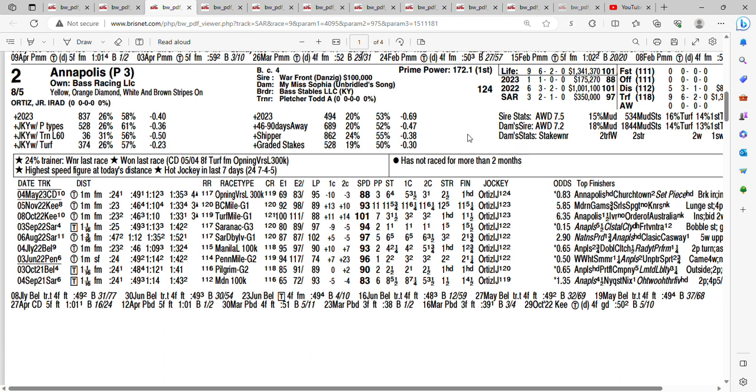He's a Grade 1 winner. Last time out at Churchill, off of several months layoff, he pulled out the win in a stakes race by a head. Getting Irad Ortiz and Todd Pletcher. I'm going to use the 2 horse, Annapolis, on my tickets.